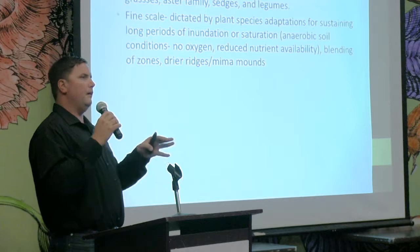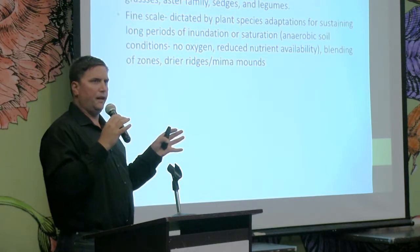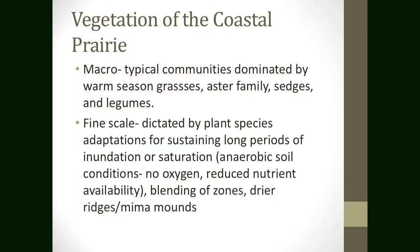So we're going to talk just a little bit about kind of broad vegetation real fast, and then we're going to get right into these barrens. As probably most of y'all know, from a macro scale, most of our prairies are dominated by warm season grasses, sedges, sunflowers, asters, to a lesser extent the Lamiaceae family, the mint family, and then also the legumes from a very high level.